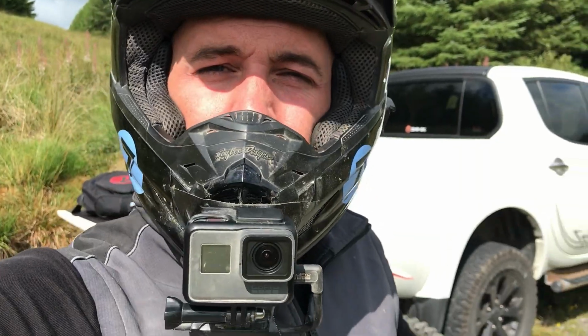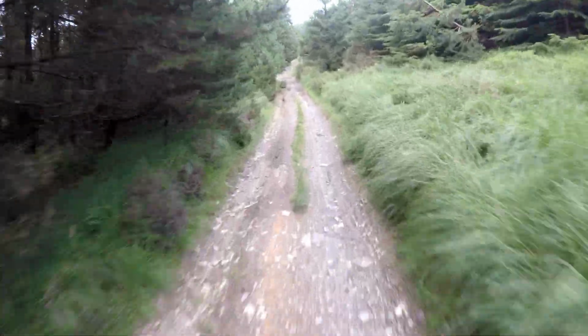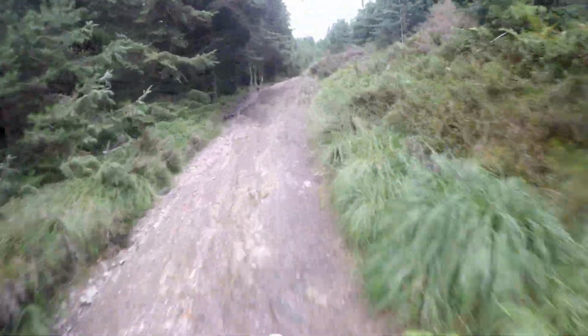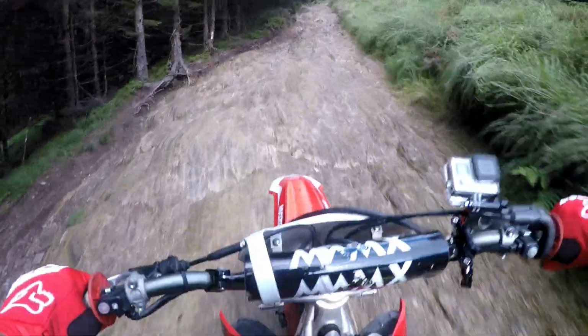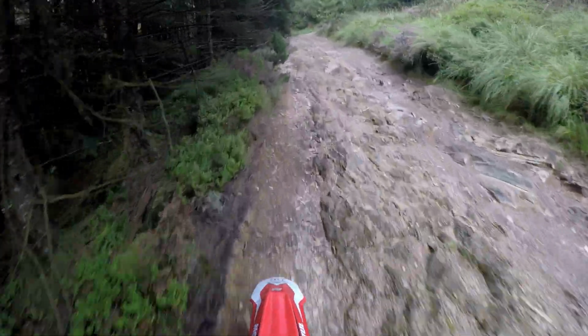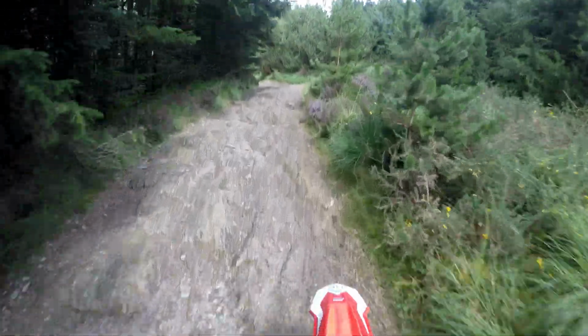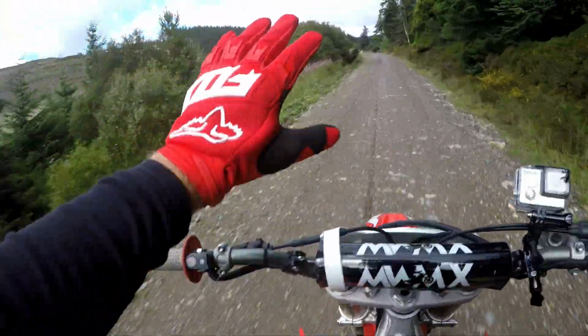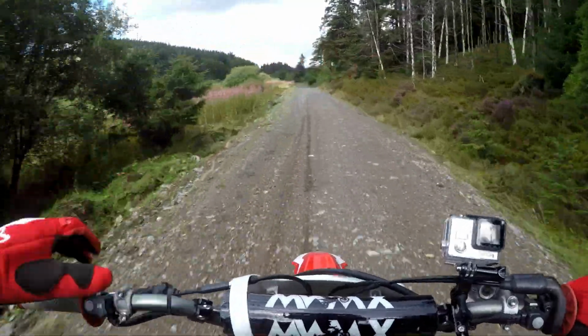Right, let's get going on this ride. Coming up to this cliff face, this bit's a bit technical. Let's stay to the right hand side, give it some. Oh, nearly went then. These gloves are so comfortable, by the way. Really nice.